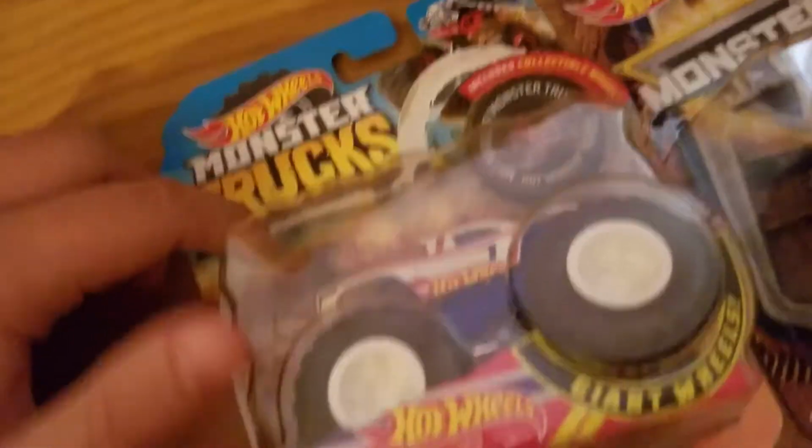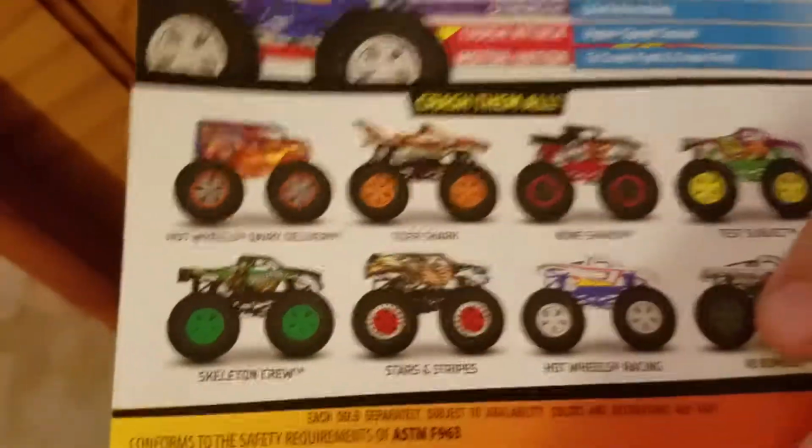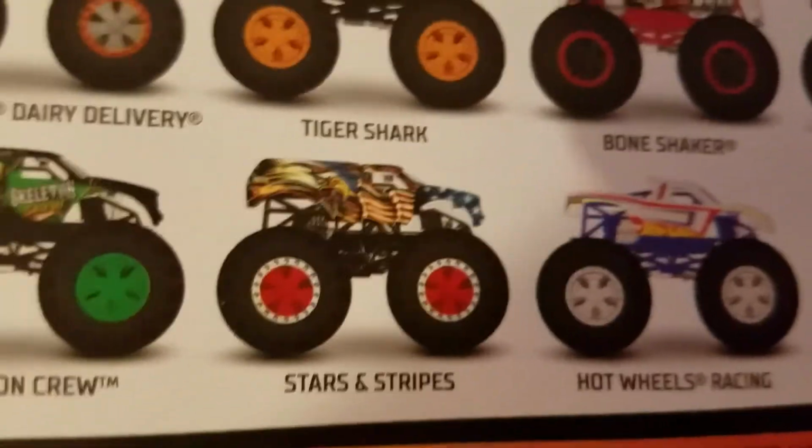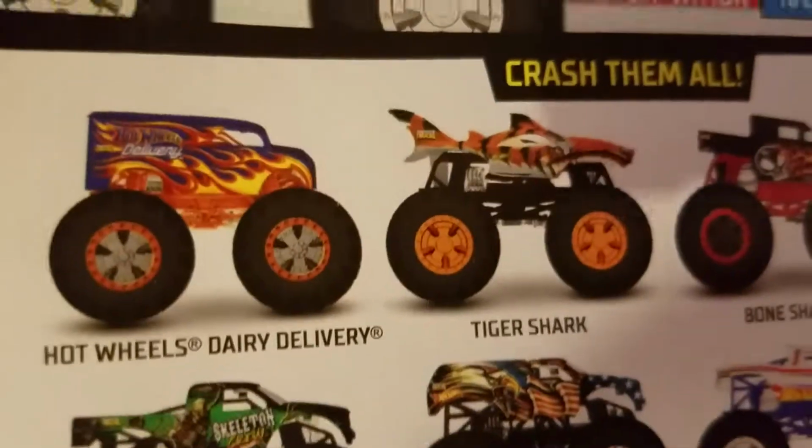Now, I already opened this because I recorded this already, but there were some problems with the camera, so I had to delete that footage. So I've already opened the truck, and sadly the box is kind of already open. But here's the back, before we get into opening it. You see, I have not collected any of these trucks yet, but I do plan on it sometime in the future, and some of them look really nice, I gotta say.